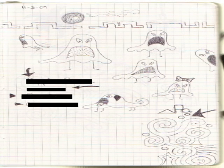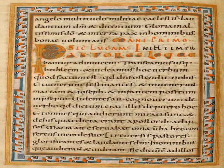So when you're doodling while taking notes, don't think of it as wasted time. You're just following the time-honored tradition of illuminating your text. If you're interested in seeing more examples on illumination, check out the British Library's website, which has an extensive collection of illuminated texts online. You can find it by visiting www.bl.uk.